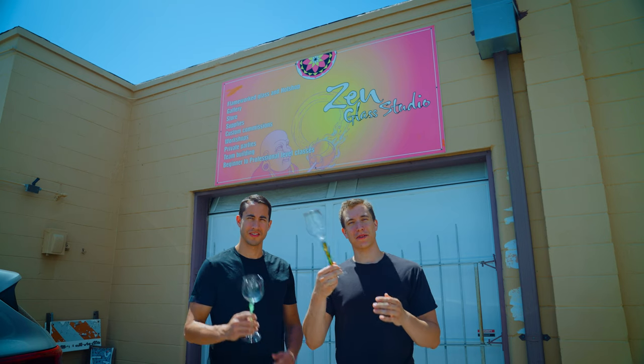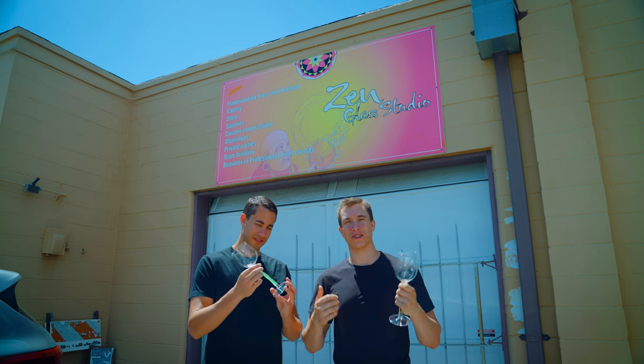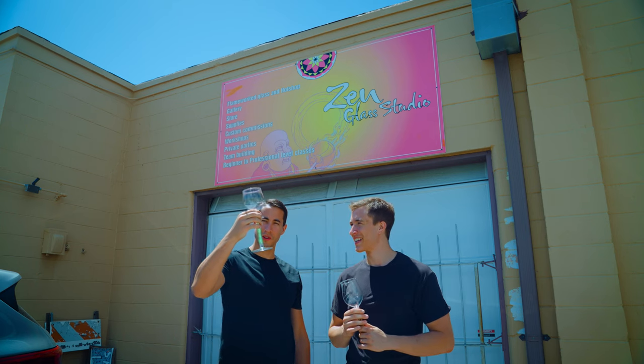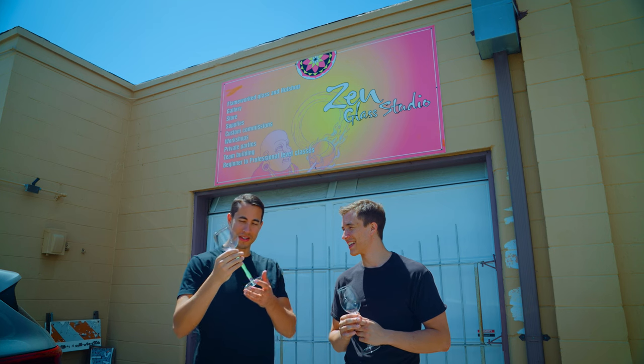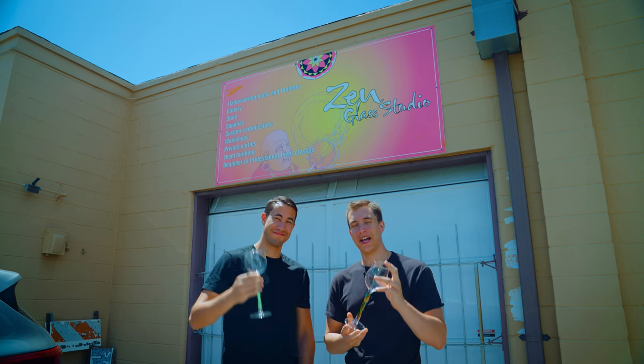So we just picked up our glasses from Zen Glass Studios. Ours turned out absolutely fantastic, and we got to grab an interview with our instructor from yesterday. Bobby, how do you think your glass turned out? I think it did pretty well, man. I was going for a tri-color effect, but they all got mixed together, but I'm not mad at it. I call it the neon icicle.